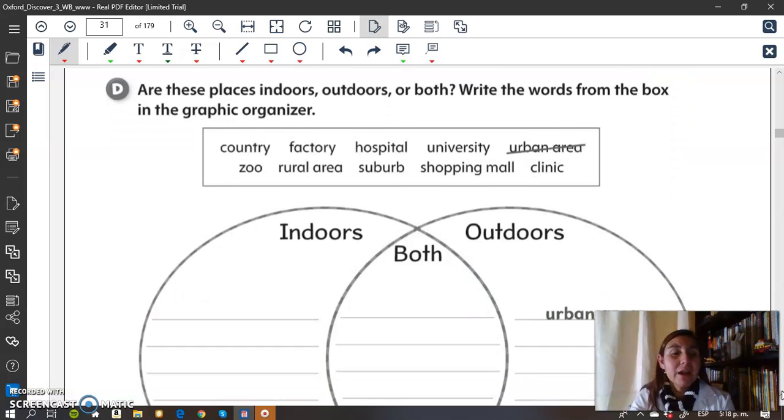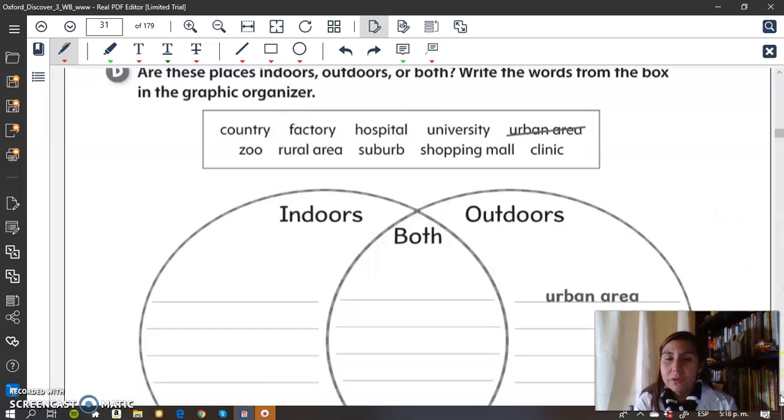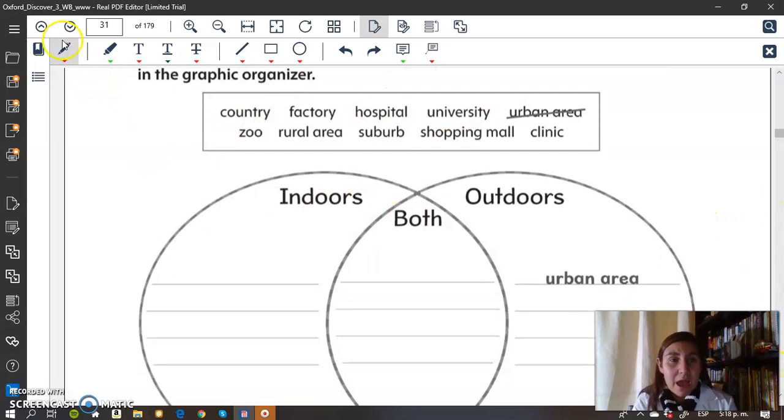Okay, and finally, we have exercise D. Are these places indoors, outdoors, or both? Write the words from the box in the graphic organizer. So you're going to take the words that we have here, and we're going to write them down inside. So for example, as indoors, adentro, what places do you have?